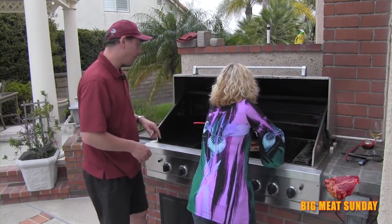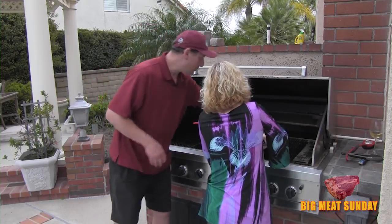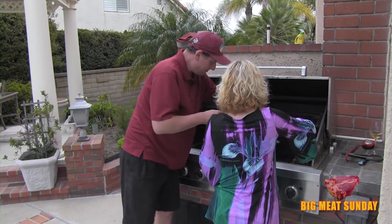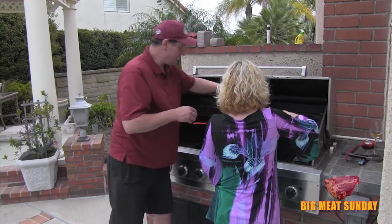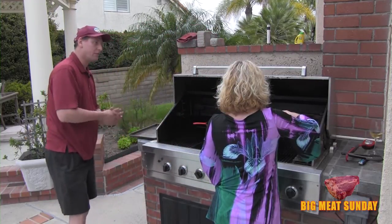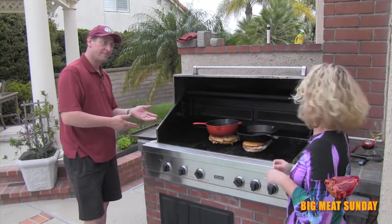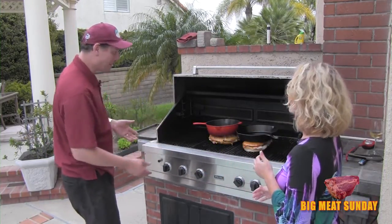I hope they're far enough apart. Let's give it a push. Hopefully we can balance it. And we'll just let it sit there. Hope it sticks. Bam. There we go. Looks good.